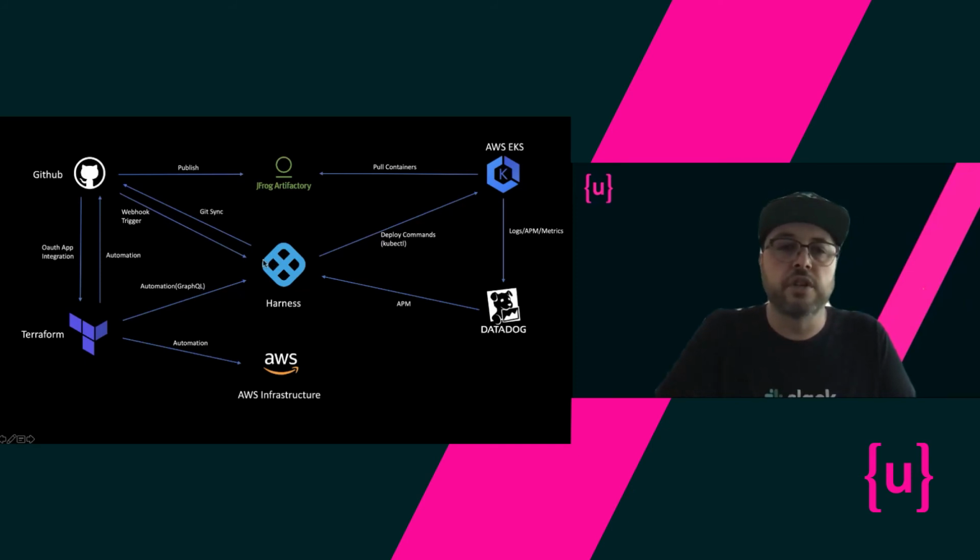A couple of things to mention here: we built some Terraform modules. We built a GitOps one that allows you to easily change stuff in Git. Like I said, we built that custom executable there, built on the GraphQL API that Harness provides. And then we also built a Terraform provider that allows you to easily connect to GraphQL things.